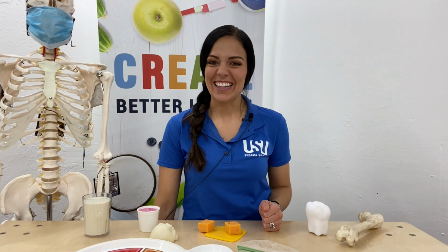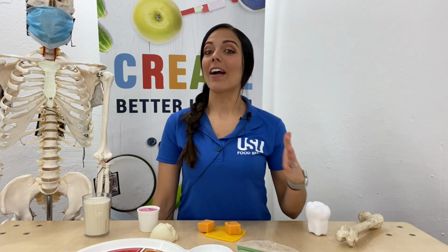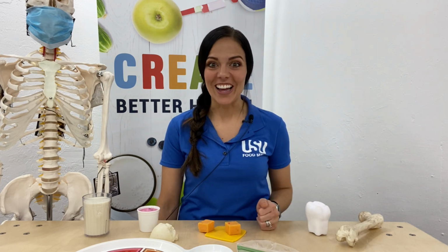This was a tricky one. The correct answer is 2 cups. How many of you chose 2 cups? If you did, you are correct. 2 cups is 1 serving of dairy foods. All right, your very last one. Let's see how well you do. Yogurt. Ready? Go.